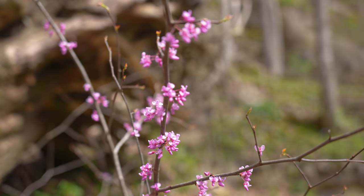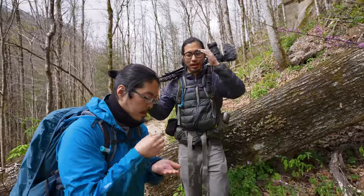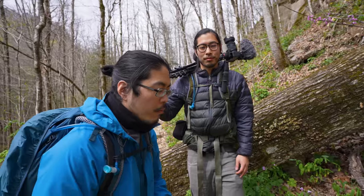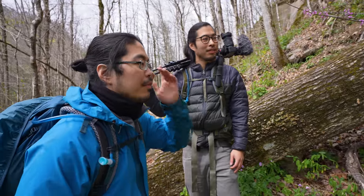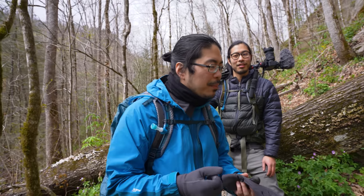So these are the same redbud flowers we saw the other day. And just to reiterate, picking a flower from this tree is not going to hurt it. How is it? I mean, it's refreshing. It's kind of crunchy, like lettuce at first, and then there's a little bit of tanginess at the end, I feel.